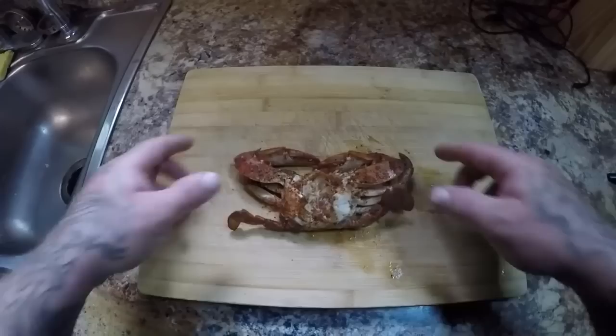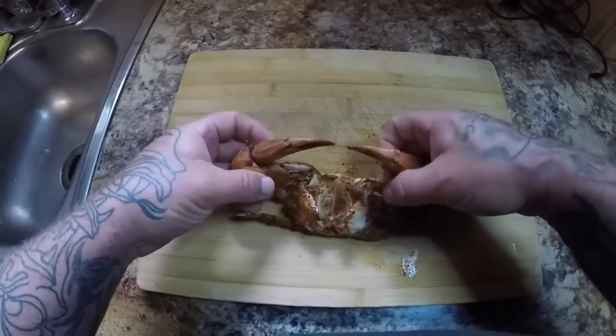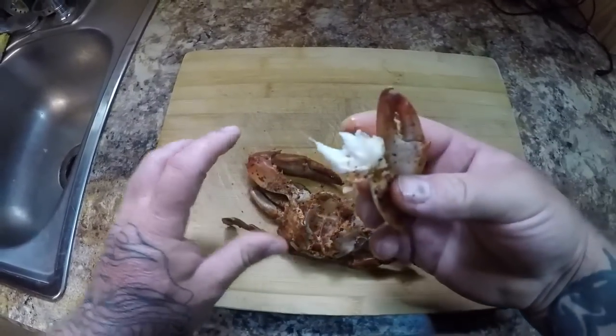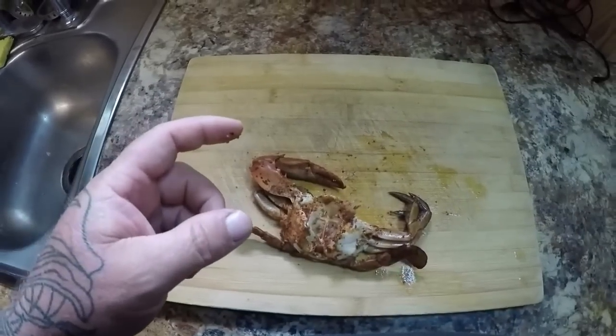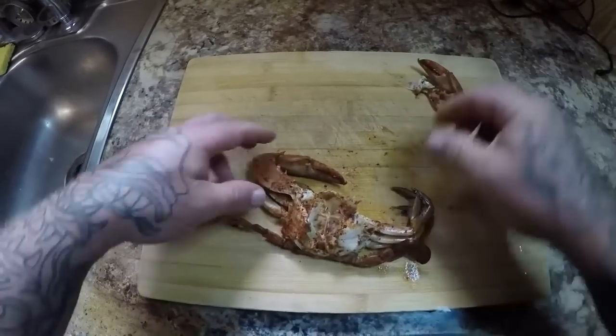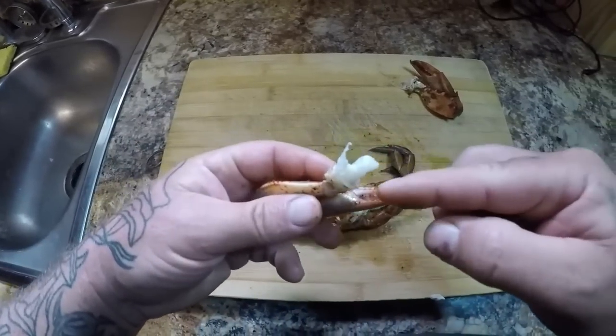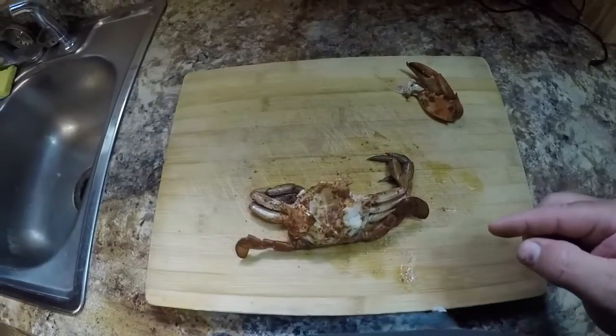Alright guys, get my blue crab here. And what we do in our house is we save all the claws for summer. So I'll pull that off, but I'm going to go ahead and eat that. Oh man, that's good. Pull it off with that. Sometimes the meat comes with it.